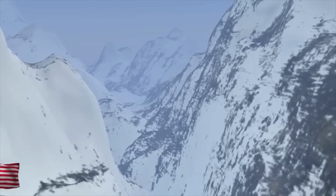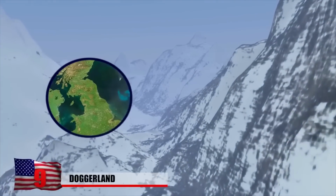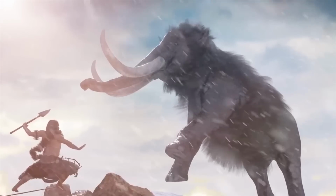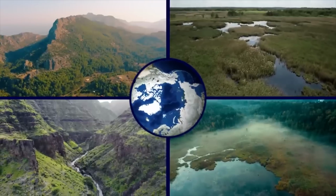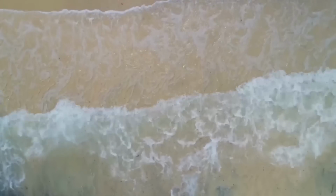Number 9. Doggerland. During the last ice age, a vast swath of territory connected what is now Britain to mainland Europe. Known as Doggerland, it functioned as a seasonal hunting ground for Mesolithic hunter-gatherer societies. As glaciers melted toward the end of the Ice Age, the hills, marshes, and valleys and swamps that once dominated the landscape became vulnerable to rising sea levels.